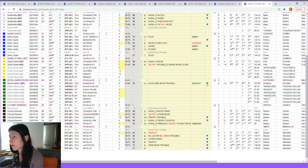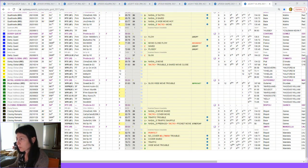This is a tough spot, though. First time two turns going 9 and a half furlongs. But the 5 is one to watch. But we shall see. I'd say if anything on the 4, for a lot of these, it's just distance. We don't really know.